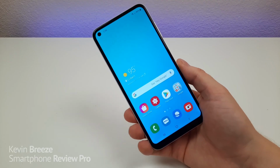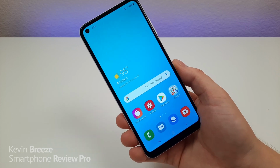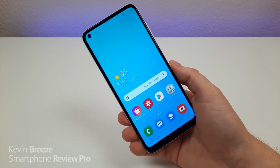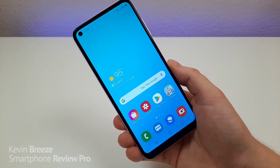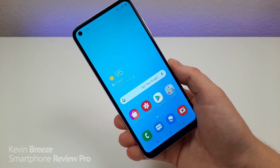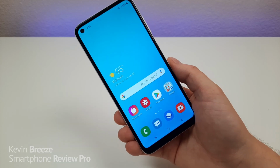But we do get portrait mode with both the front and rear cameras with the phone. That's really awesome. I remember it wasn't too long ago that you had to get a flagship to get portrait mode. But now, even one of the lowest end devices from Samsung does have that feature.